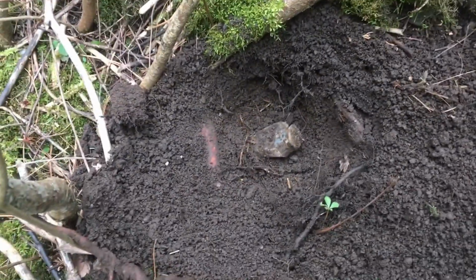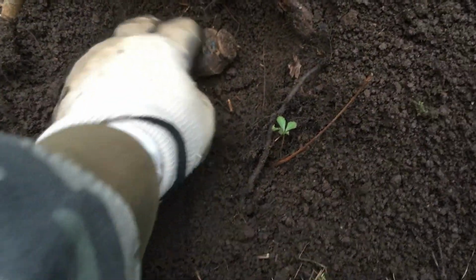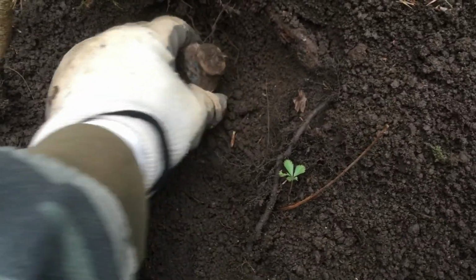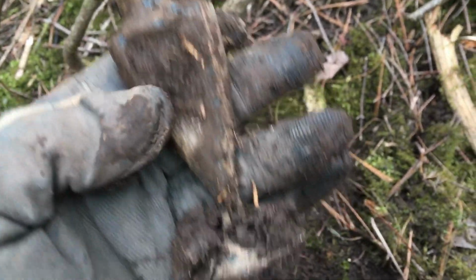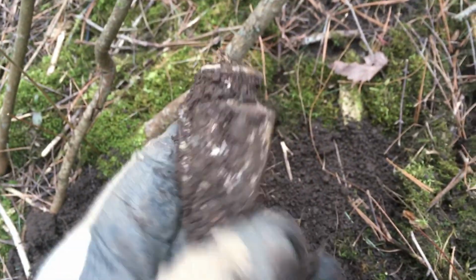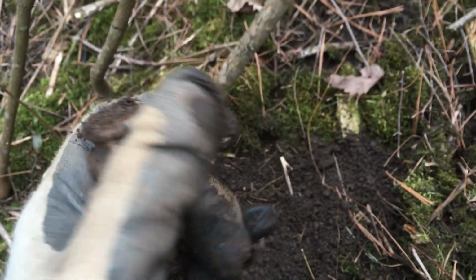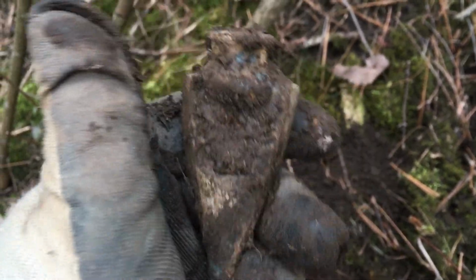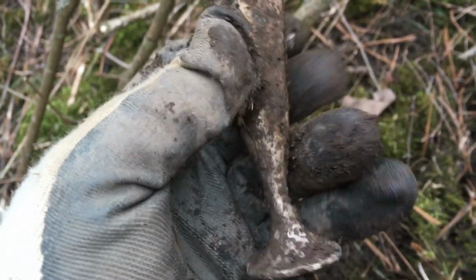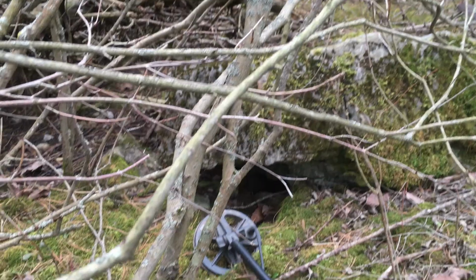Well, here's something interesting. There was a loud signal, fairly large. No idea what this is, but we'll pull it out and find out. What on earth is this thing? Almost looks like part of a trophy. That's strange. I don't know, let's clean it up a little bit and see what it is.